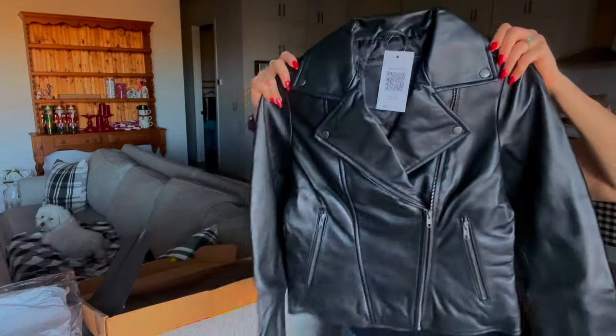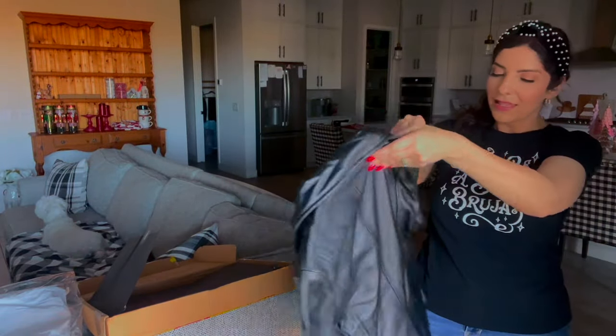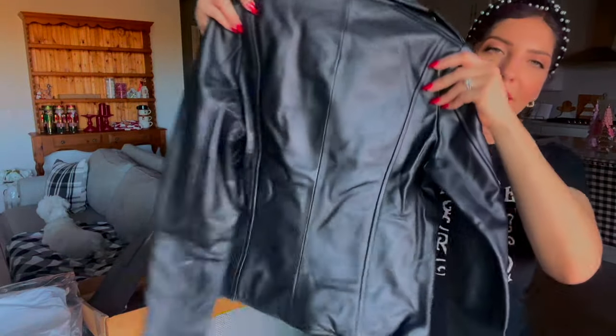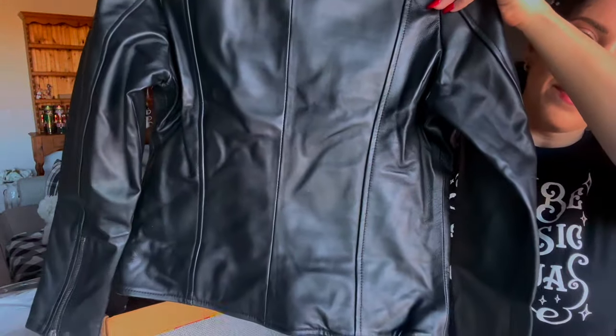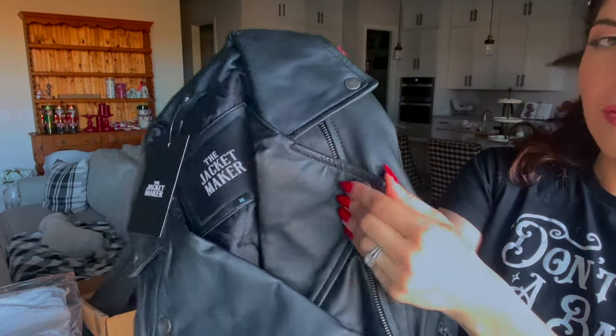Beautiful. Look at this. Wow. I love the lines that it has. Do you see like the curvature? Like that makes a difference in how it looks on your body for sure. And I love the little studded details here. You can unclasp them, whatever.